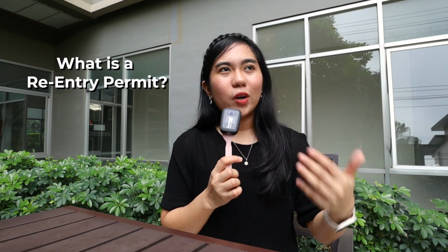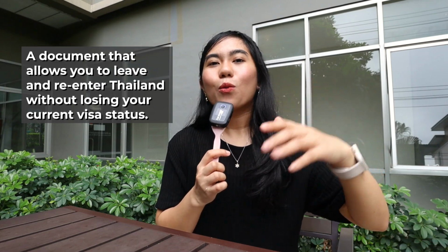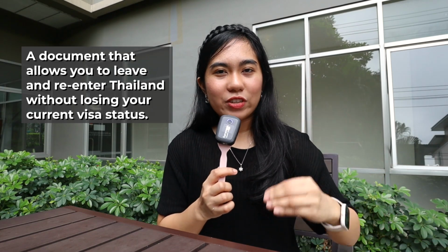Now, before we hop onto the requirements, let's first talk about what a re-entry permit is and who this is for. So a re-entry permit, as the name suggests, is a permit that allows you to leave the country without having your current visa cut off. So for example, I have a working visa, and that's 1 year's worth of visa that renews every year. It was given to me by my workplace.